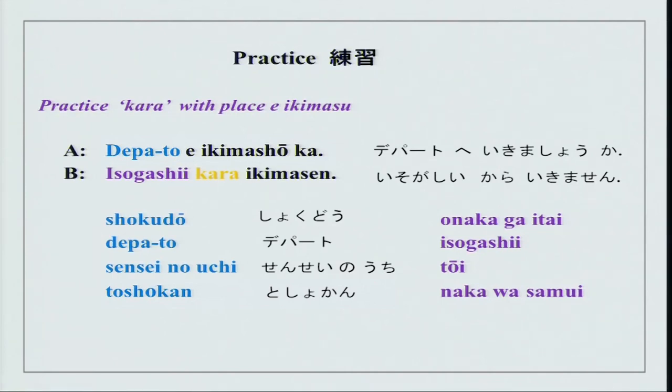Now, over here we have A and B. A is asking a question. デパートへ行きましょうか? So, as in our previous slide, Tanaka-san was working. He says, 忙しいから今日行きません。So, デパート can be changed for 食堂。食堂へ行きましょうか?忙しいから今行きません。先生の家へ行きましょうか。忙しいから行きません。Also, you can give different reasons.